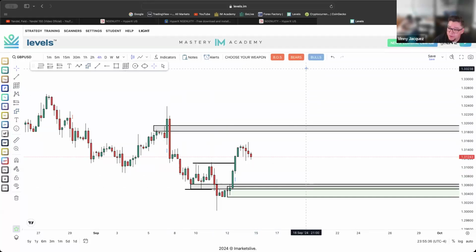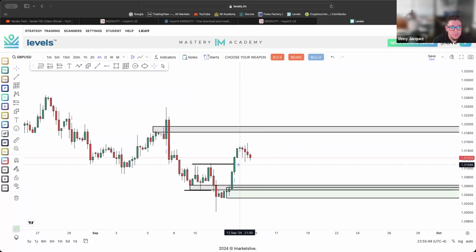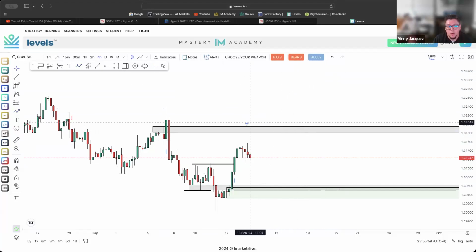What could happen first? Right now the market is bullish, and this buy setup looks pretty freaking good. I mean, it looks fire. If we get this buy setup first, I will definitely be looking to continue with these buys. Now, if we get to these sell zones first, I would be looking to take this sell.